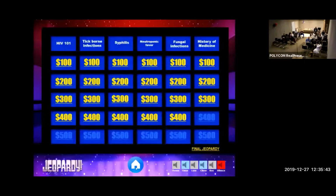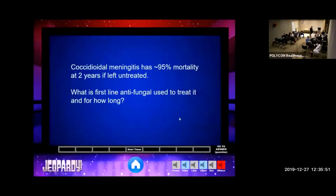All right, so I think it's West now. Fungal infections 400. Nice, all right. So this is a most known also from Christian's lecture. Coccidioidal meningitis has approximately 95% mortality at 2 years if left untreated. So what is the first line antifungal used to treat it and for how long?